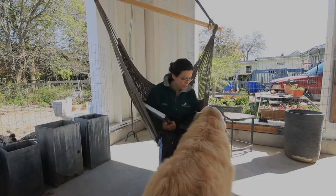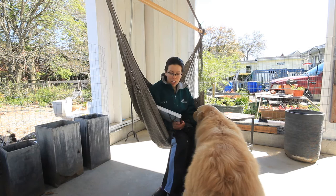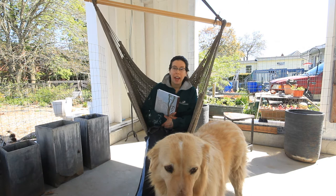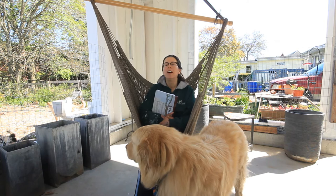Alright everybody, it is book time. I've got my art book. This week, we're going to look at some of the artworks of Zdzislaw Beksinski. That's a fun name to say. He was Polish, and he's one of my favorites. And some of his artwork is really spooky, but some of it's really beautiful.